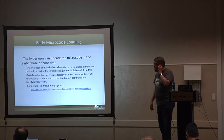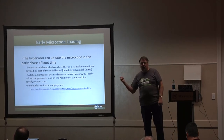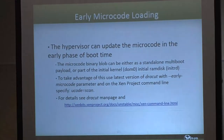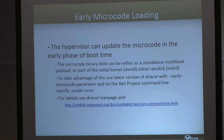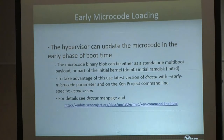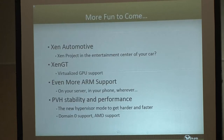Early microcode loading, I'm not going to spend any time on this because if you know what that means, you're excited. If you don't know what it means, you don't care. But if you're a geek and you're worried about when your microcode's coming into play, chances are you're happy. Now, let's talk about things that are a little bit more interesting.